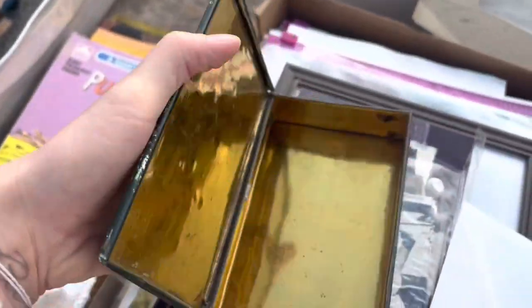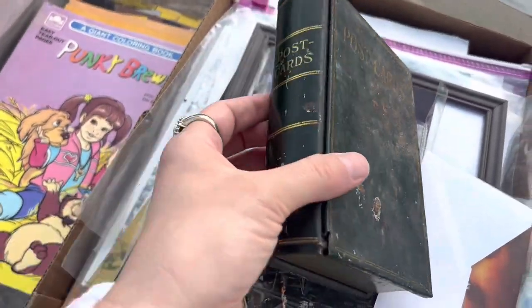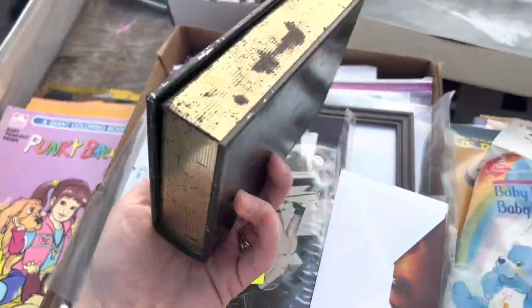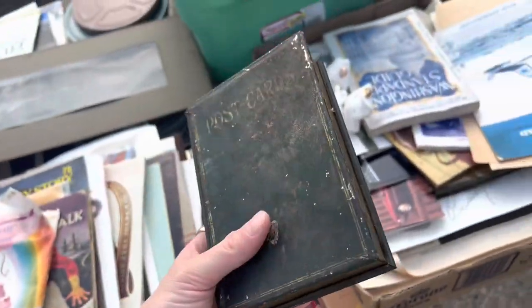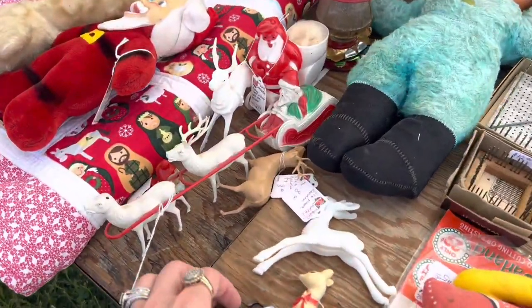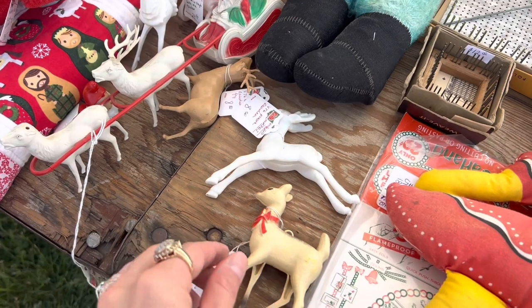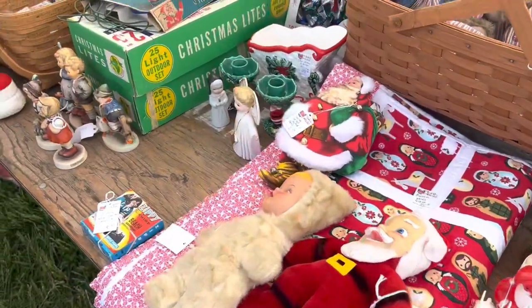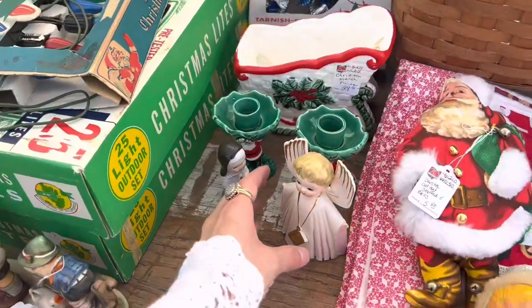Oh, this is a cool tin for your postcards. I might see how much that is. I could sell that full of postcards. I think that's pretty cool. Vintage Christmas heaven. Look at this little one. $8. That's a cutie. Dang it, I've totally failed. I've told you guys I'm not.